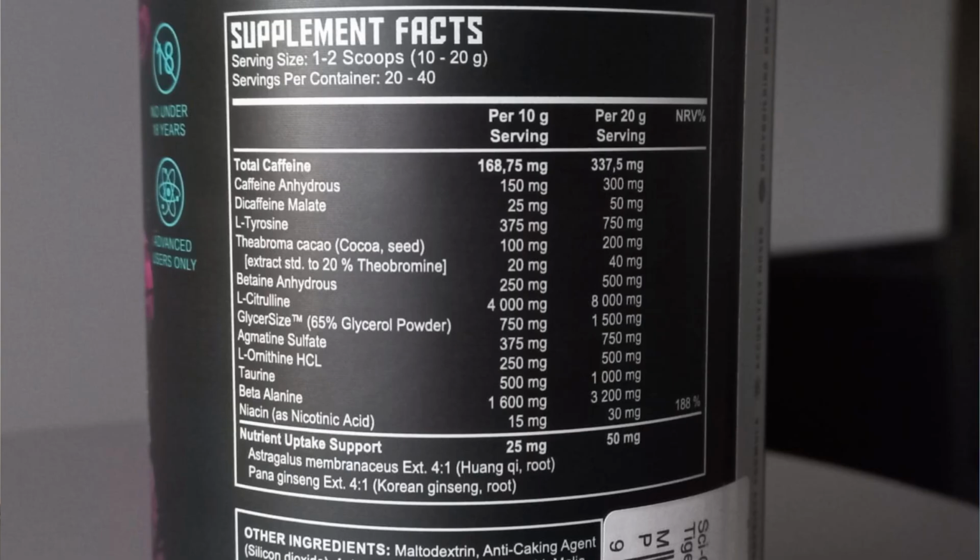though it is quite a little bit underdosed. So normally doses of theobromine are between 50 and 300 milligrams. This is 40 milligrams of pure theobromine. So not very strong, but in combination with everything else, very strong. So yeah, be careful of that. And then next up, betaine anhydrous, one of my favorite ingredients in pre-workouts.